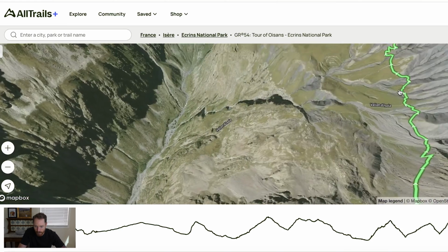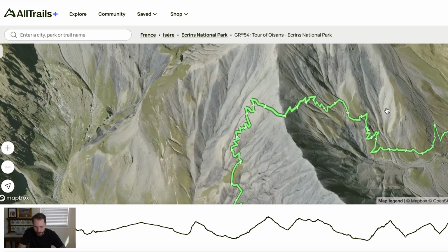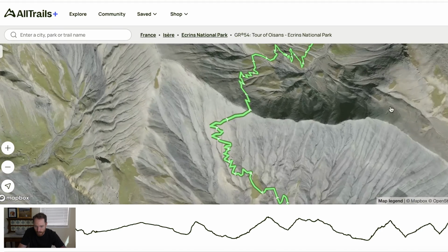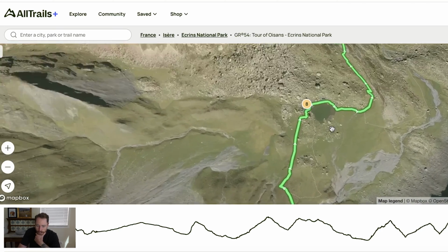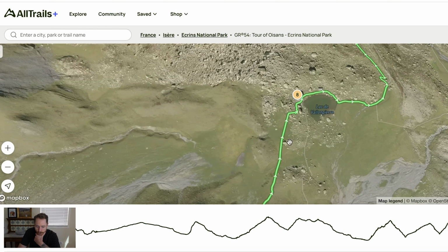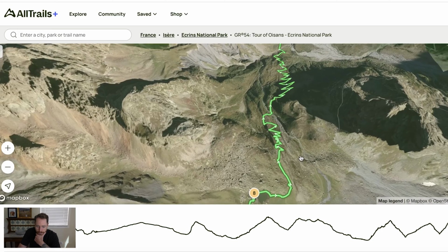Let me show you here. Some sheep in this area. Yeah, I like this area. I was feeling better that next day too. So this is a cool spot. Good food, plenty of areas to camp or sleep in the refuge. So that was a nice spot there.